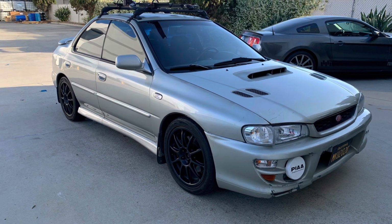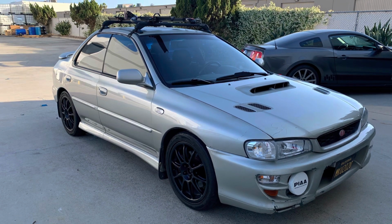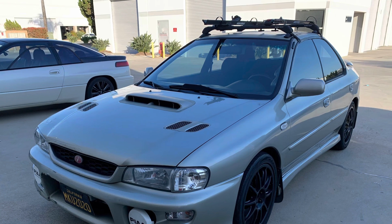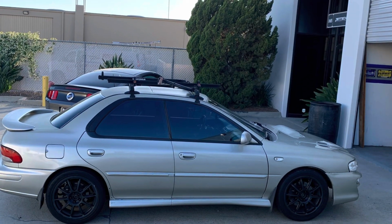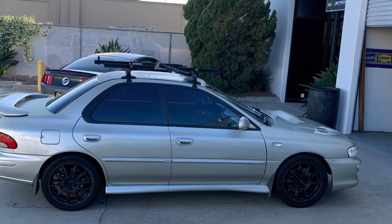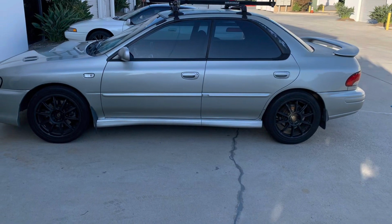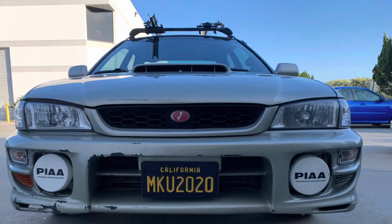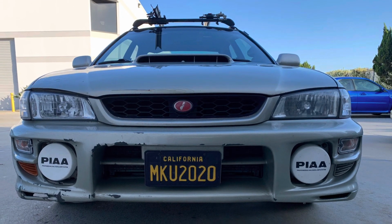Here are some pictures of the car from May of 2020. As you can see, the paint is a bit faded and there are some cosmetic issues throughout, but it was a pretty good base to start. So here's some side profile views of the car. It did come with a Yakima bike rack and some pretty cool Pro Drive wheels. Other than that though, as you can see, the front bumper was pretty chipped from a previous accident.